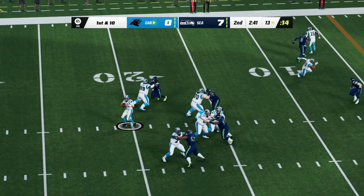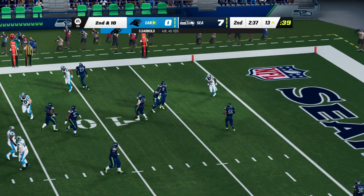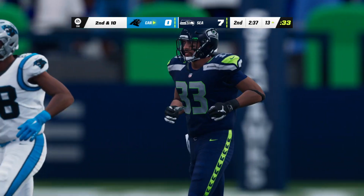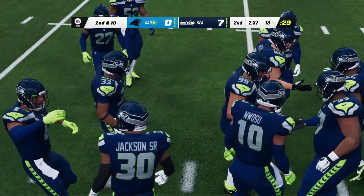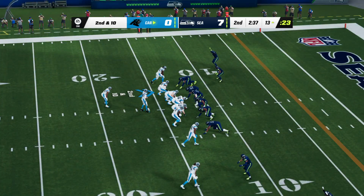Darnold from the red zone now. Dancing to his left. And his throw's going to be incomplete. Well, he certainly did a nice job improvising there, extending the play, hoping someone would come open downfield, but they never did. An incomplete pass on first down. That leads to a second and 10.